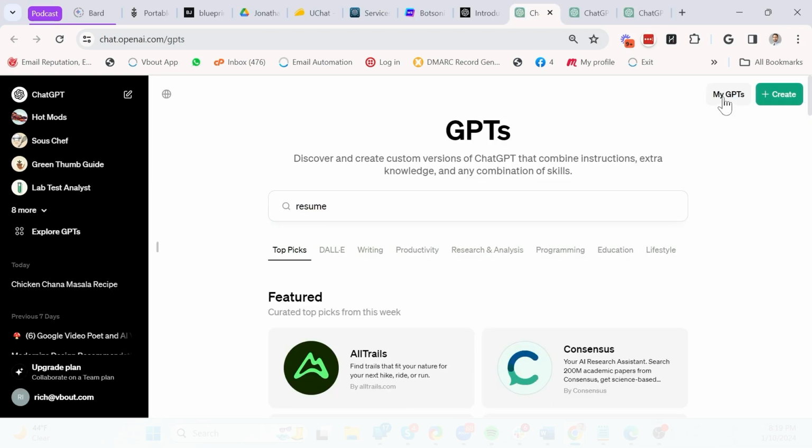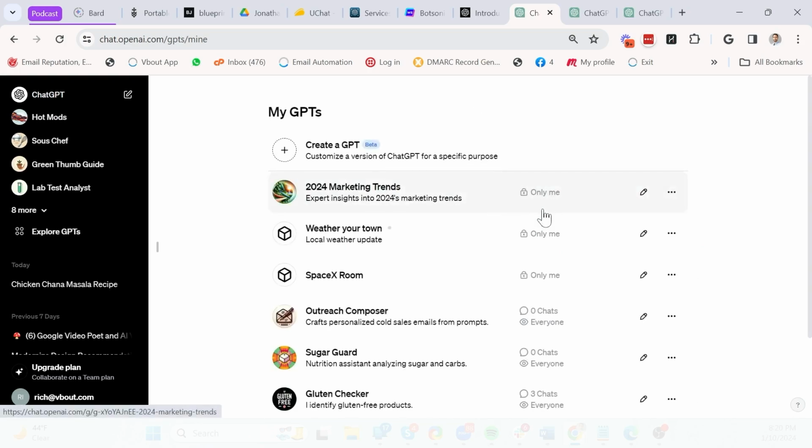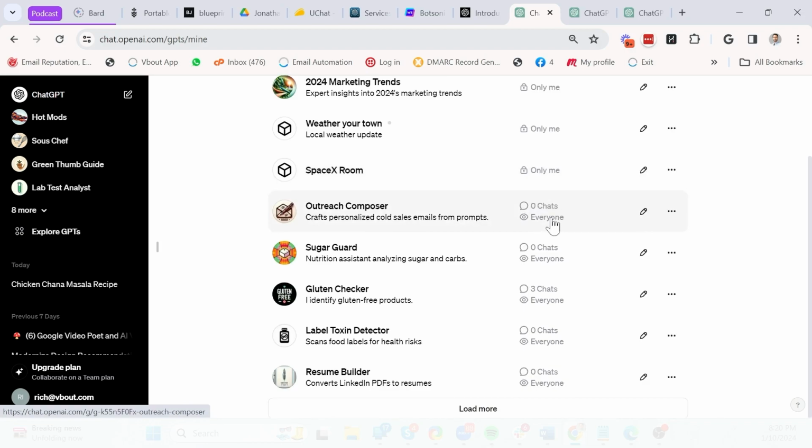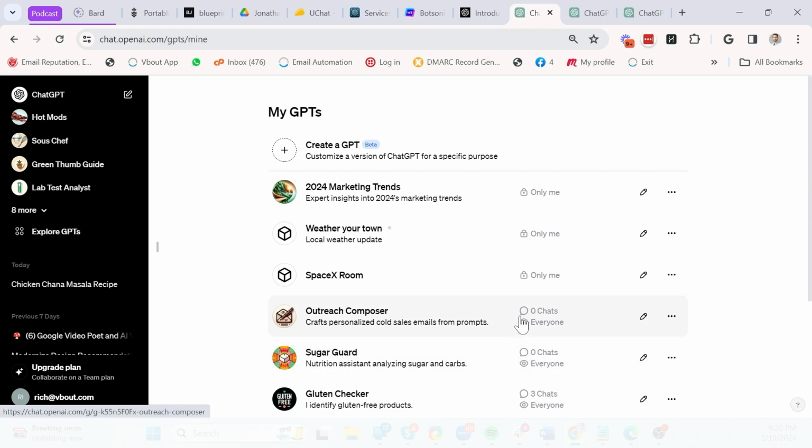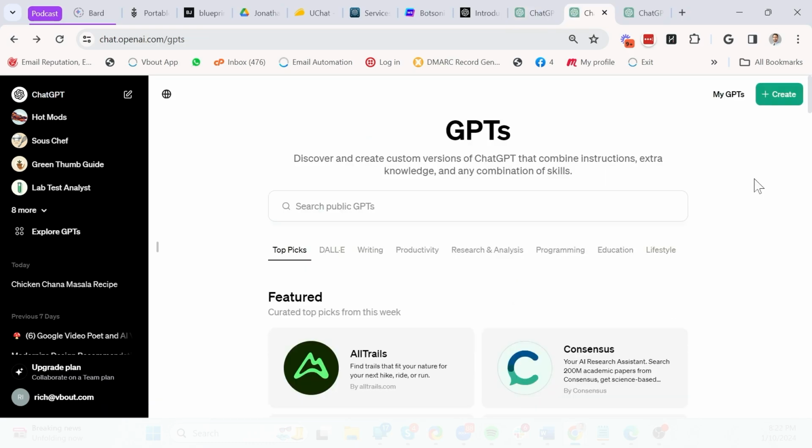Also on the top right, I see my GPTs. If I click on it, it's going to display everything that I have built in the past, what's only private to me, what's being used by others. Okay, so you can see the visibility and how many chats were initiated. And I just built a few as a test before when they first released them. So let's build one together.